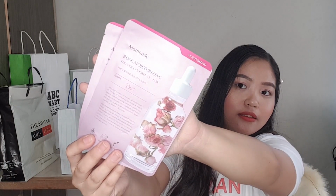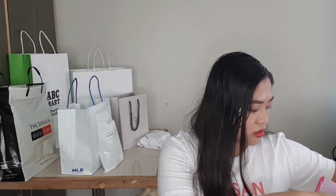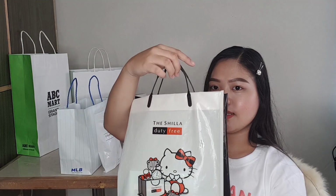Wait. Guys, it's a moisturizing mask. The packaging is really cute, and it has a design here. Cute. So my two free masks. Thank you very much, Mamonde. And down to the last Sheila bag. It has a Hello Kitty design.